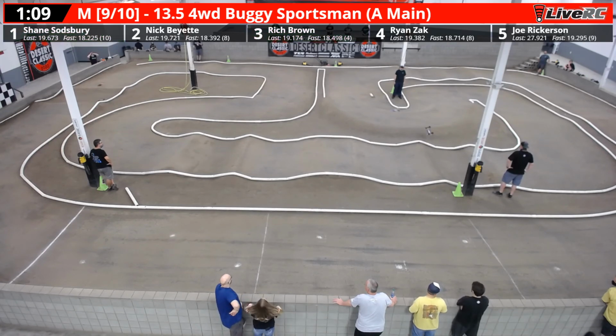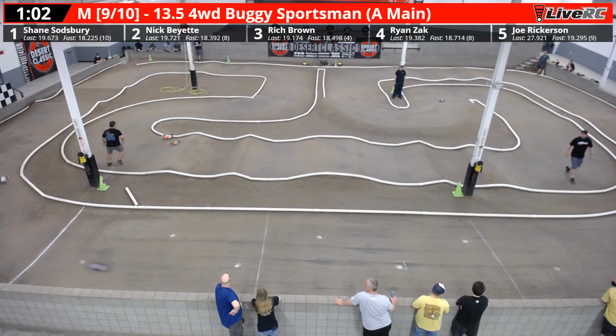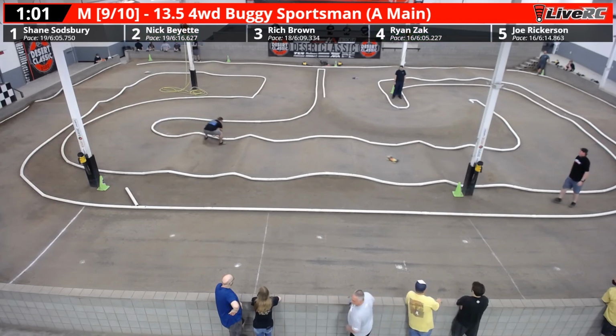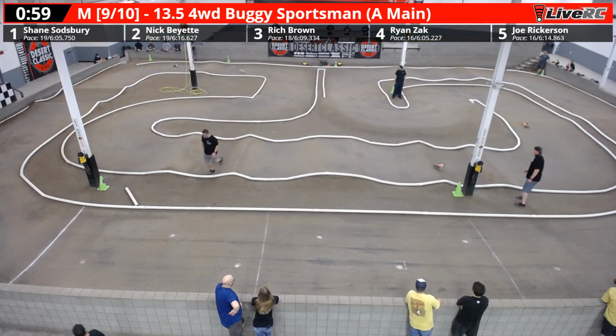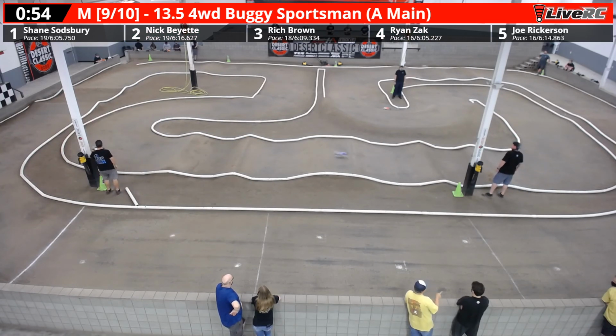Drivers coming up on 1 minute to go. Watch coming in the rhythm section. 1 minute left. Still got Shane out front, followed by Nick. Rich Brown in the top three. Then you got Ryan and Joe rounding out your 13.5 Sportsman A main event.